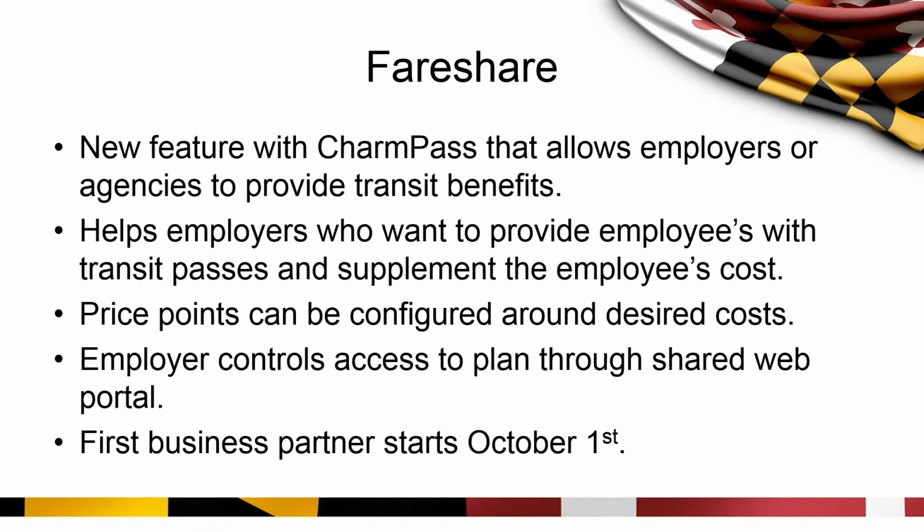The other good thing is the employer actually controls access to the plan through a web portal. It's very simple to use, very easy. Basically, all that has to happen is you register your employees, you load the file in, and the file's there for you. And employees at that point can start buying products on the first of the next month.